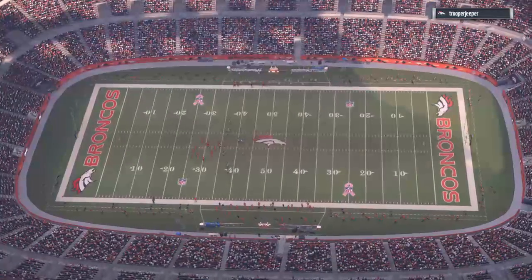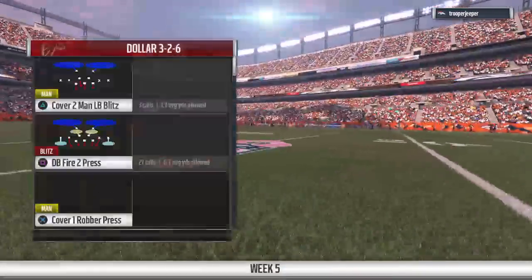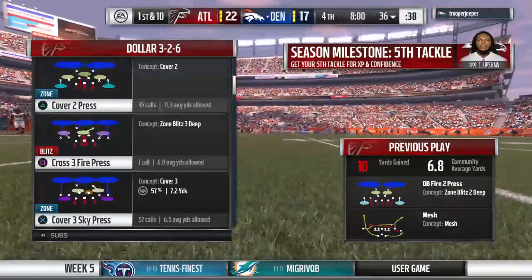Back now at the home of the champs, Sports Authority Field in Denver. It's the Broncos trailing, but they do have possession of the football as we begin quarter number 4.